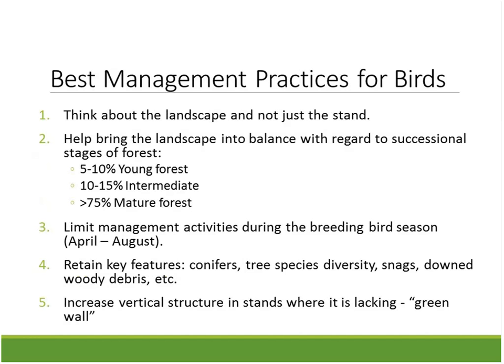So some takeaway best management practices for forest bird habitat are to, one, think about your property in the greater landscape context, and you can help manage the landscape to create some of these forest successional stages that are important to birds. Also, if possible, avoid harvest during the breeding bird season. So probably April through August, but you could also do May through July. That should be okay too.